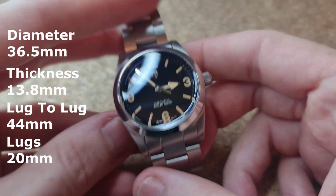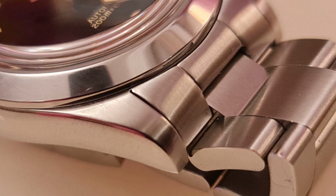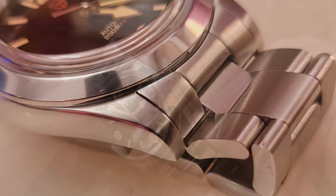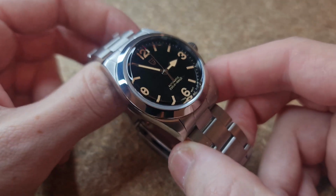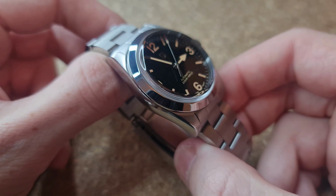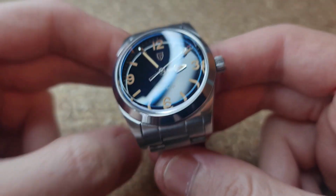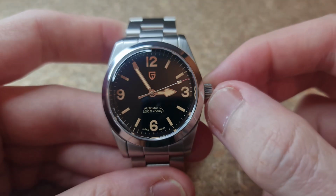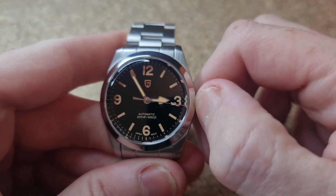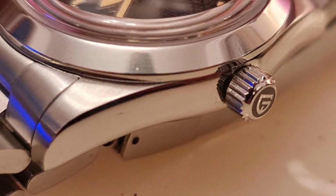Now we have a mixture of brushed and polished surfaces on the casing of this piece. It is 316L stainless steel. As you can see, the fixed bezel is high polish, which actually differentiates from the Ranger model. That one would have a brushed bezel. We have brushed upper lugs to the casing, and this rather thin yet long screw down crown. Now this crown is signed with the Pagani Design logo.